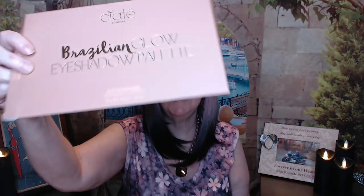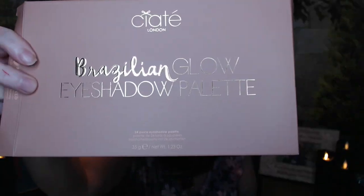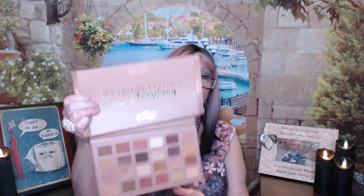Alrighty, so this first item that they picked for me is a palette, which they don't always pick for me. This is by Ciate London, and it's called the Brazilian Glow Eyeshadow Palette. There are 24 different shades in here, and the palette itself looks exactly like the box. It does have a mirror in here, and it has this color saver, so we will put that color saver off to the side and put this over the mirror so that we can show you these colors without blinding you. It's upside down.